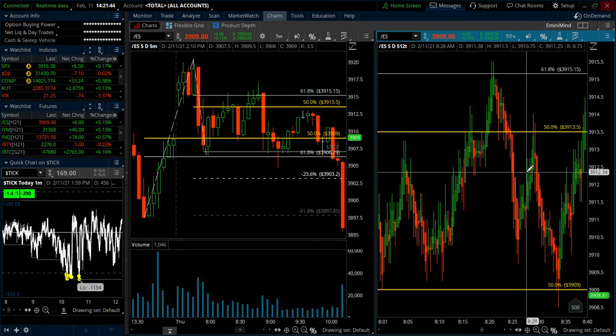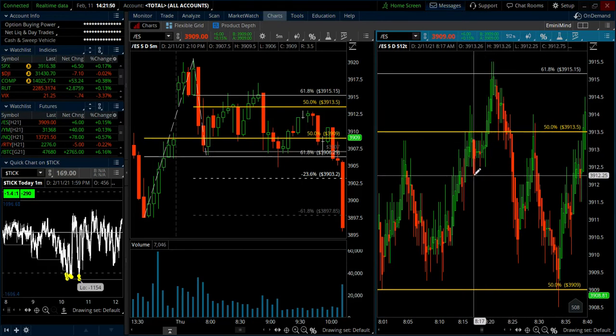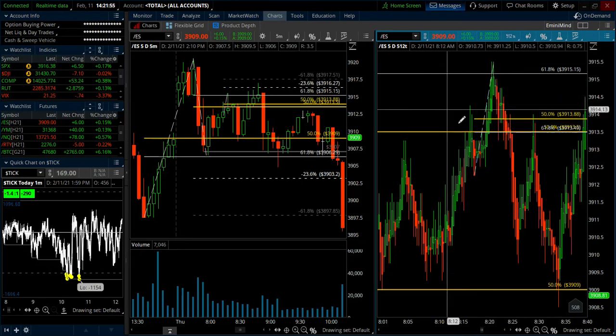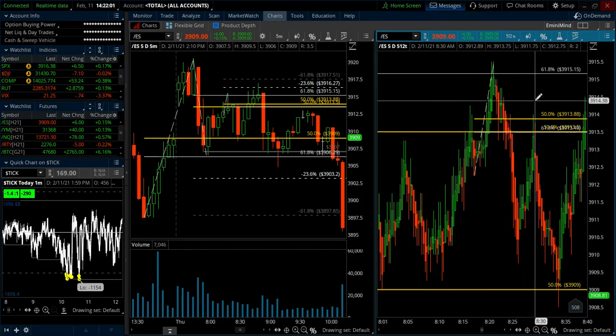So the next trade I took was actually up here when we broke the 60-1/8 of the short. I drew from the anchor point below the 50% to the anchor point above. And this is a setup that I take a fair bit.